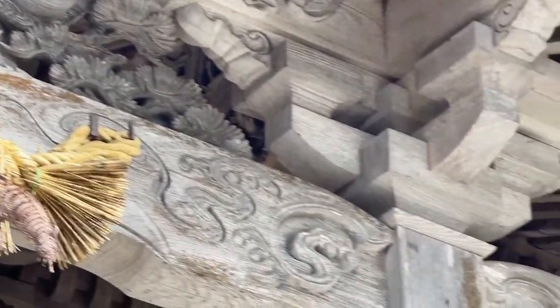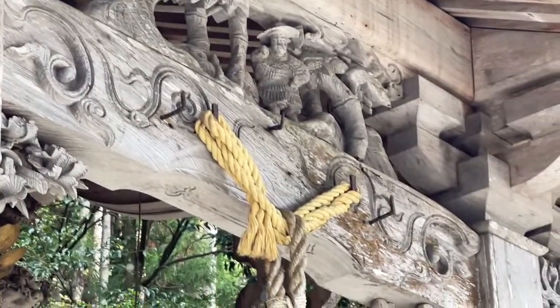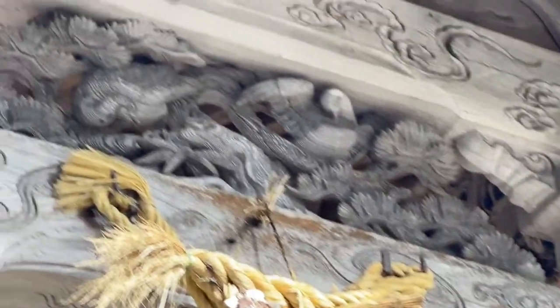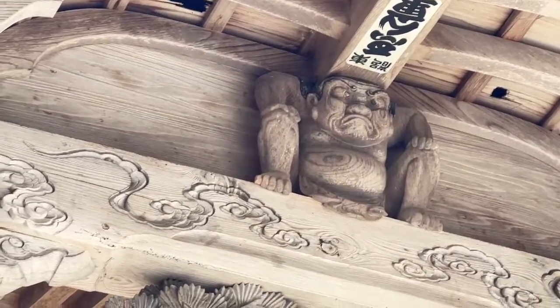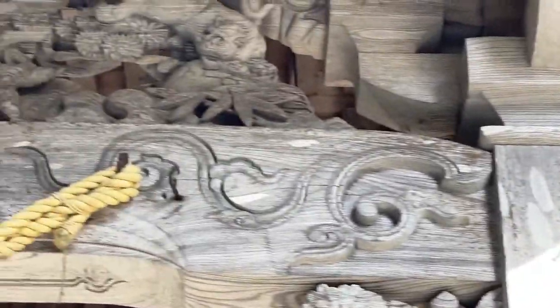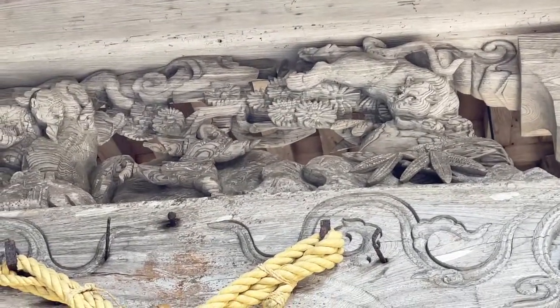So this is an important cultural property here in Kyoto Prefecture. I'm trying to look for the eight-headed deer. That one there, they pointed out. Oh jeez, my gimbal is going crazy here. And that looks like a tiger there. That one's beautiful there.